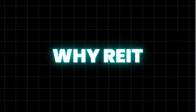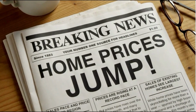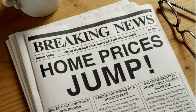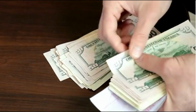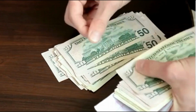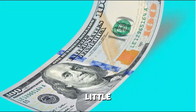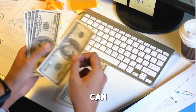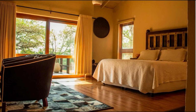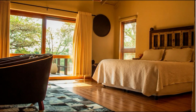So why not just buy the real estate the old school way? Maybe because home prices are playing real life Flappy Bird, interest rates are sky high, and everyone has an extra 500k lying around. REITs let you invest in real estate with as little as $100. Plus they are liquid, which means you can sell them at any time, unlike your cousin's Airbnb that's been sitting empty for 6 months.